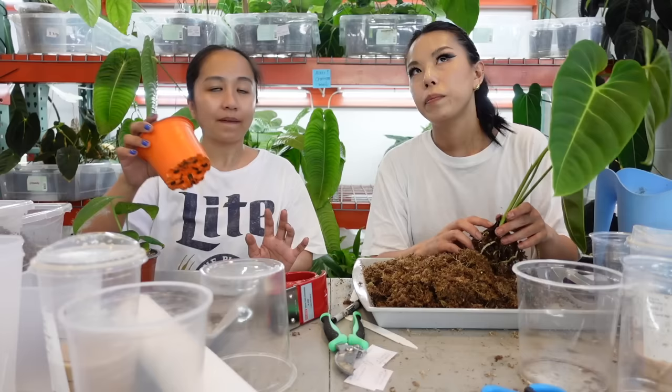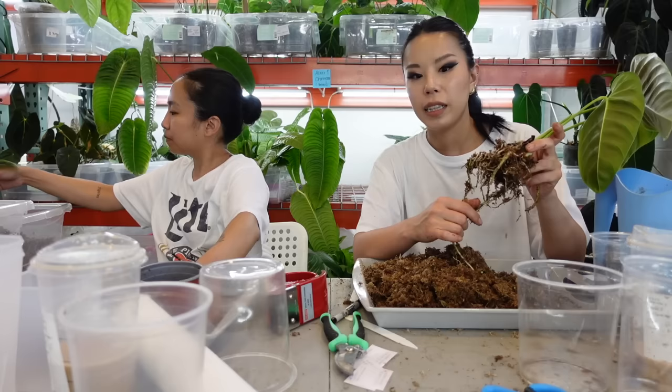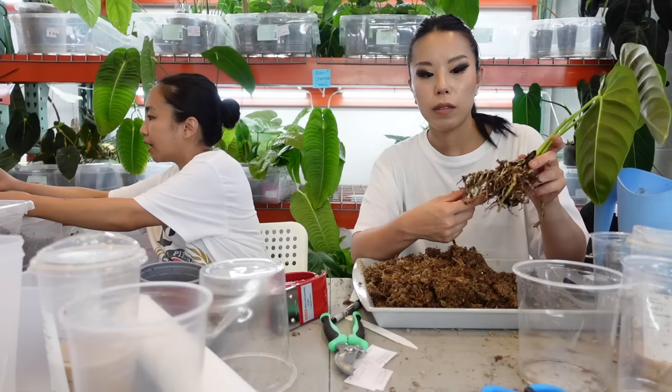Yeah. And I think at one point, I had more hoyas and succulents out in the open. Oh, yeah. And yours were always contained, or... Yeah. Always in a shelf or in a cabinet or something.